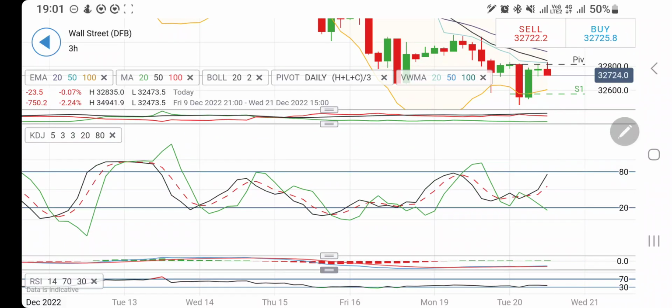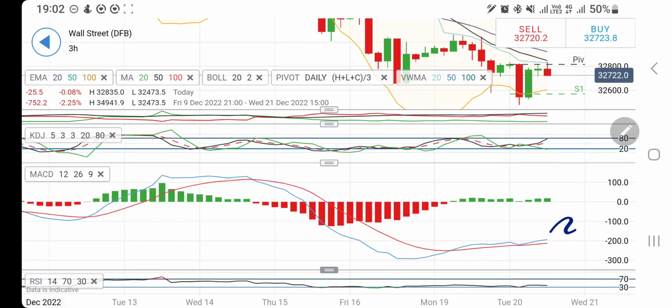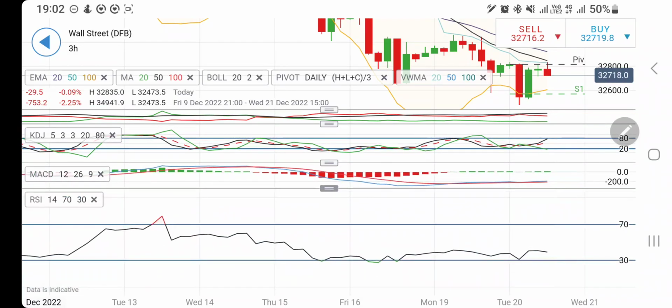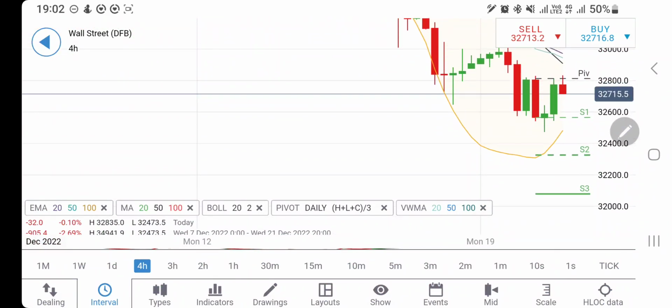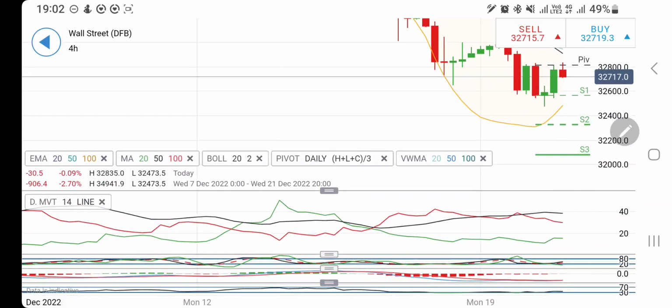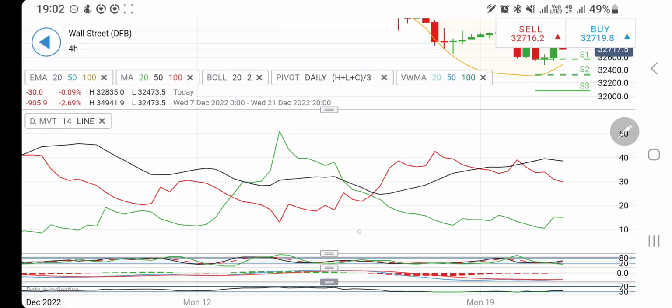Directional movement here is bearish. Stochastic is looking upwards here, and if you look at the MACD, this is moderately bullish and trying to trade with a slight bullish bias. The RSI is trading flat. Now if you look at the 4-hour charts, see this candle has achieved higher highs and it is trying to create a channel on its own. The support there at 32,600, 32,580, 550 levels are going to be very strong. You can sell at 32,700 and trail your stop losses for 32,650, 32,600, 580 levels. Below that only you can expect a further crash which might take it to 32,500 and below levels.